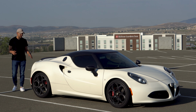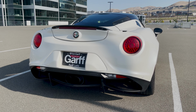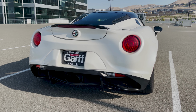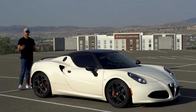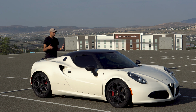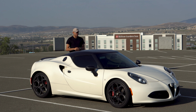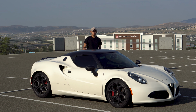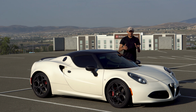Moving over to the rear, you're gonna get your center dual exhaust. It's a nice touch, looks very aggressive and very sleek. You're gonna get your tail lights in the back that do resemble a Ferrari, but honestly, I think that's a nice touch. Alfa Romeo is coming out with some of these cars like the 4C that are under $100,000. And for what you're getting, some would say this is a budget Ferrari. Whether you think that, that's for you to decide. But it's a nice point because you don't have to cough up over $100,000 to get yourself into a track-focused Italian sports car. Overall, the design, they did a great job.